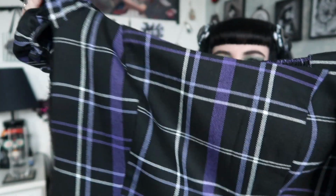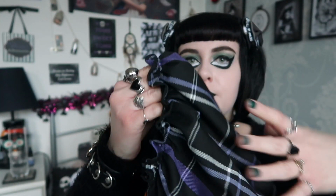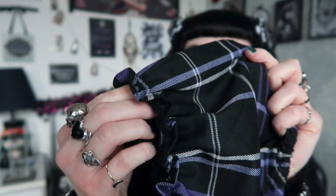It's black, white and purple. I think this print's really nice. And then it's got these cute little puffy sleeves, which I think give it that Lolita look, and these again are stretchy at both sides, making it very comfortable.